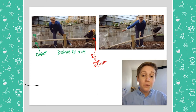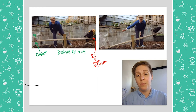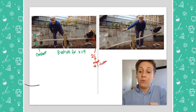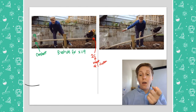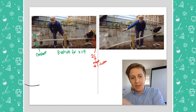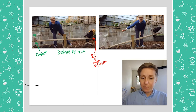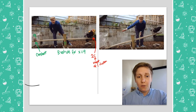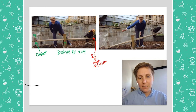I wrote 2C, I put the coefficient 2 because I have 2 multiplied by the C, or the weight of a chicken. I'm not saying that the chickens weigh 2 pounds. I'm saying there are 2 of the chickens, 2 times C. Now I can write a new equation. I can write an equation based on what I see on this balance scale. So take a moment and think, how could I write an algebraic representation of what you see on that balance scale? I'll give you about 5 seconds to think about that.